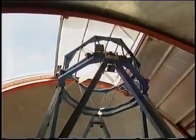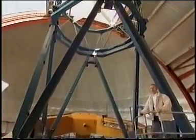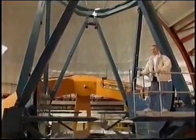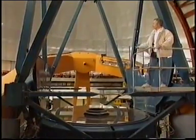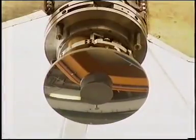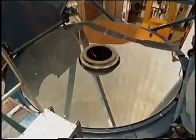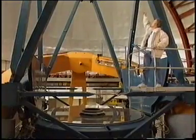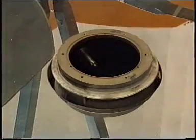This telescope is built to a standard Cassegrain optical design, which consists of two mirrors, a large primary parabolic mirror and a much smaller hyperbolic secondary mirror. The radiation from a distant star comes down through the opening in the dome, strikes the primary mirror, goes back up to the secondary mirror, and then down to the Cassegrain focus through this hole down to the instrument package below.